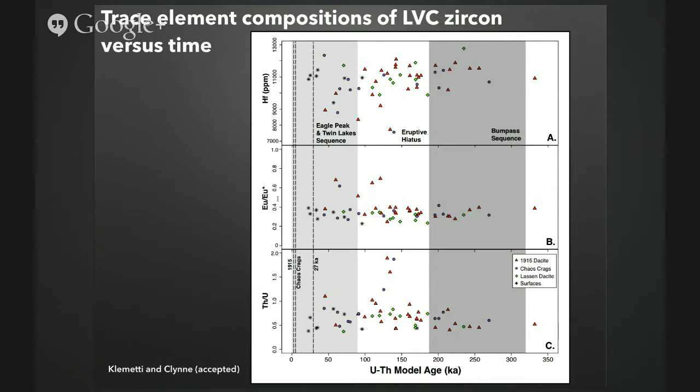The europium in the middle here behaves differently, where the higher europium anomaly means that we have hotter magmas. So the hotter it is, the higher the anomaly. And then for thorium and uranium, it's the same thing. Hotter magmas, higher thorium to uranium ratios.